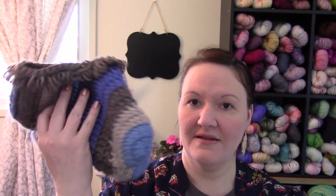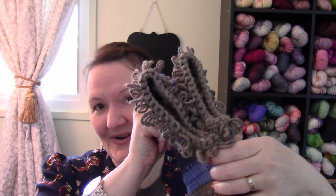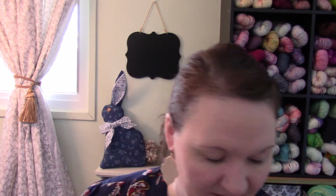They're not so big that I can't wear them. I can wear them, but they look funny. But that's okay. It's my first pair of crochet slippers, so I'm not going to be too picky about it. And I really like the fringe at the top. I think it's cute. Or the frills, whatever it's called. Okay, so that's that.